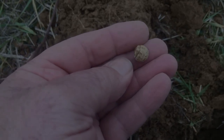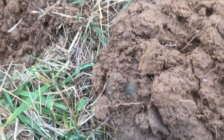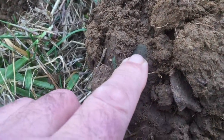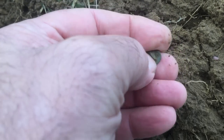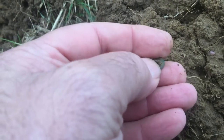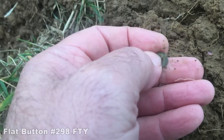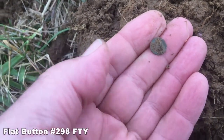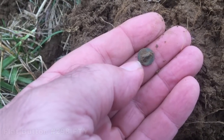I love it. Back down on one of my Colonial sites, and I've got one in the clod right here. You see it there? Let's break it out and see what we got. I know it's a cuff. I can tell by looking at it, the size. Oh, yeah. Got a nice stand-up shank on it. I love these little cuff buttons with the shank still on them. They're so small that it's kind of hard to find them with the shank on it. But, man, that's a nice one there. One more for the collection.